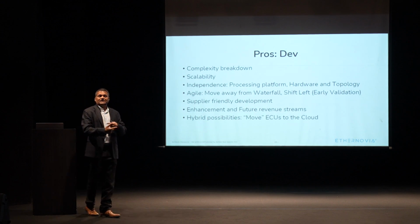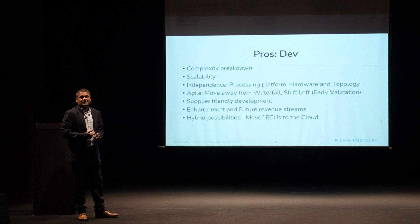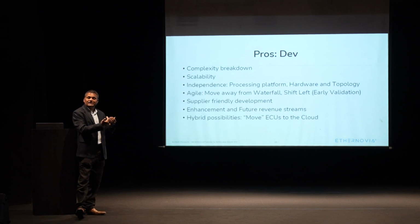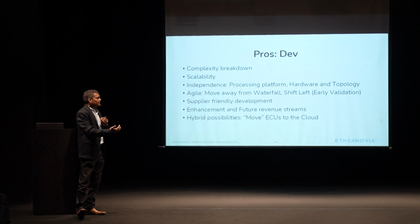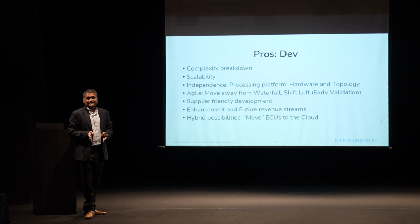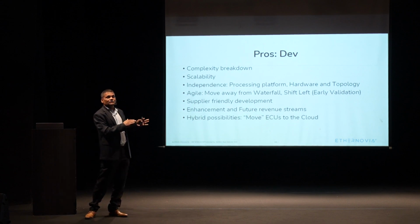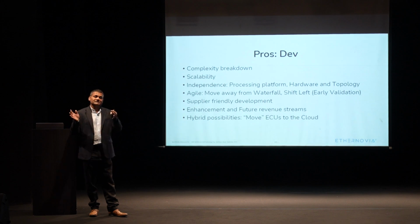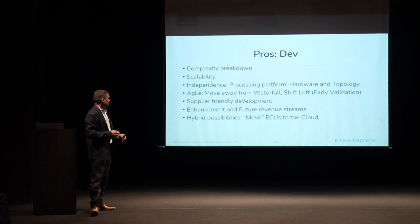All of this is going in an agile fashion, like the software dudes would like to do. It is no longer waterfall. You're shifting left. You're pulling forward your SOP. You're doing a lot of early validation. If this concept really goes to its extreme, your software will be production ready or as close to production ready before hardware comes in the picture.